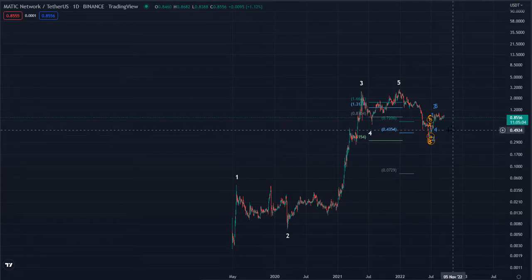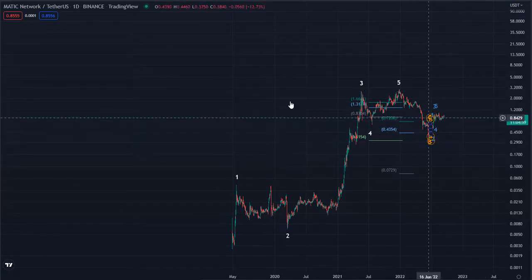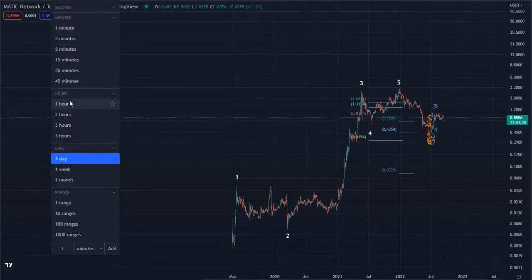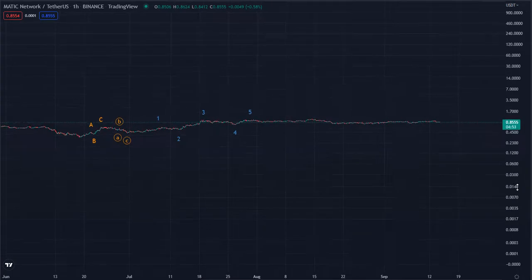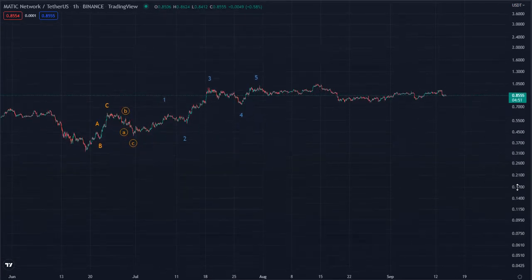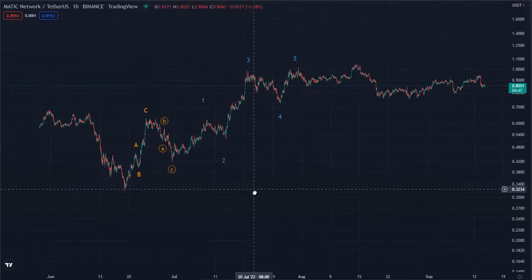It should be able to maybe come down again, come back up again. So I expect it to be quite choppy here. Let me drop down to the hourly real quick, and we can talk about that, because that's where the most interesting part of this is at.